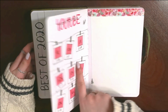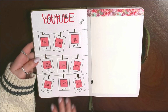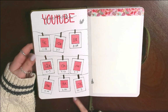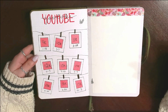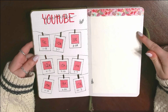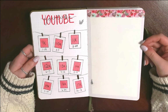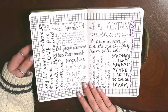Pretty simple. This is my YouTube milestone page. I really like how this turned out, so I kept it going in 2021's journal. But yeah, I think that turned out cute. This was a tracker for Twitter and Instagram, but I kept forgetting to update them every month, and then I also stopped using Instagram for a lot of the year, so we just covered that up. I was gonna put something there, but it's a little late now, so.